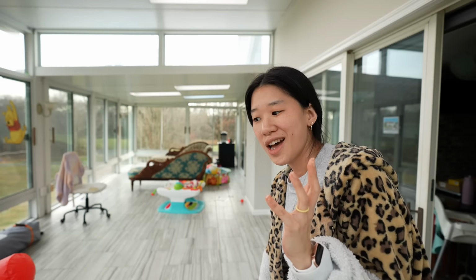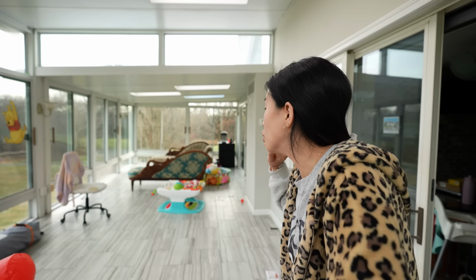Let's do this. I'm going to tackle this sunroom. As you can see, it's pretty empty. It can either be a playroom or something. We really have no design for it yet. I really think I'm going to put those chairs on Facebook Marketplace or sell them. Let me show you.